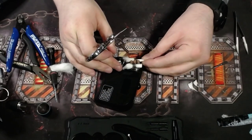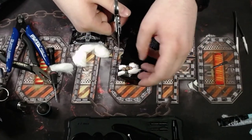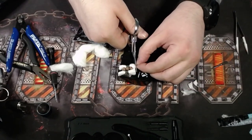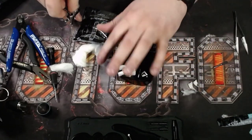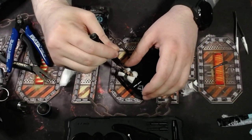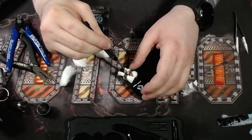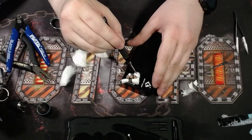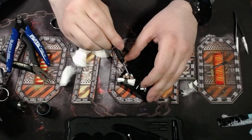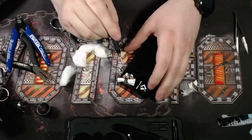Ooh. Keep forgetting that. The coils are not perfectly centered like on a modern RDA. So you have to kind of compensate for that with your wick length. All right, I think on this one, I'm just going to do the straight tuck, no fluff. Oof, man, you really got to tuck it in good, though, on this one. There's just no airflow going on underneath this coil.